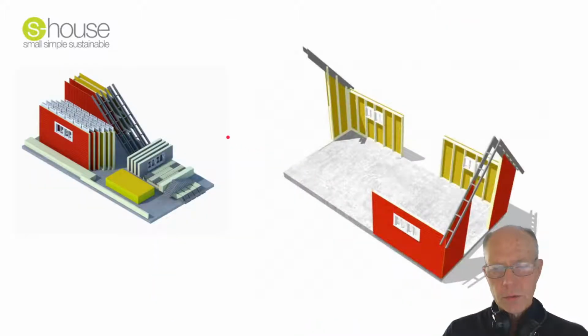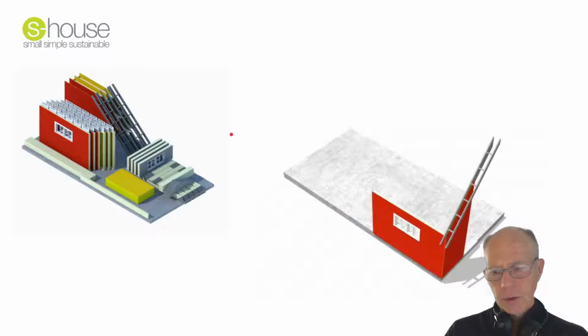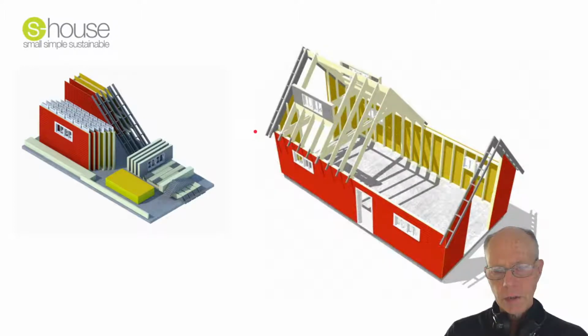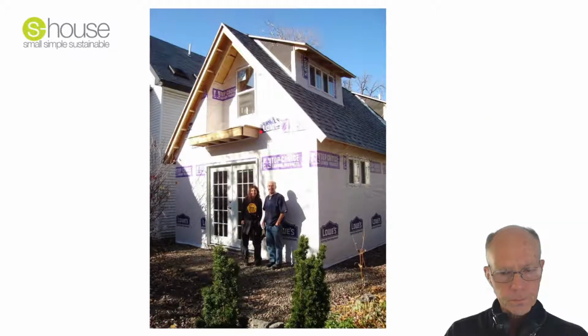So while I was working on this project, it was really quite popular, and I thought about actually making modules of this to sell or to help make affordable housing. So this was just an animation, just kind of shows you the amount of complexity, or should I say simplicity, that goes into this kind of house construction.